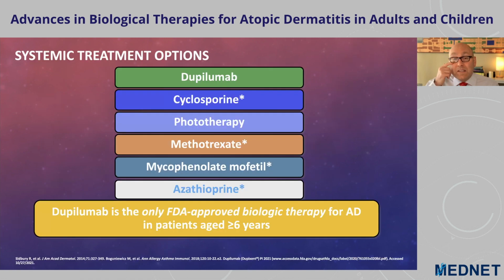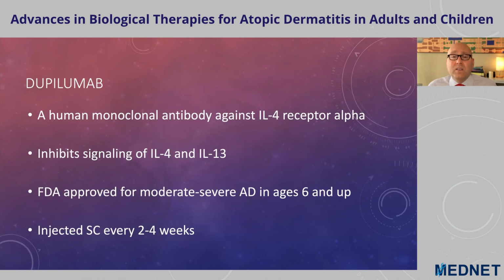So what do we do instead? Well, we have a number of systemic treatment options. Now, right now, Dupilumab is the only one that's technically FDA approved for atopic dermatitis. All the other ones are off-label: cyclosporin, methotrexate, mycophenolate, azathioprine. And I will tell you that, especially with the pandemic, we've really tried to not start people on broad-spectrum immunosuppressants since this has been going on. And I still do. I have some patients that I have no choice, but I really don't feel good about it because we know that you're at a higher risk of infection with those.